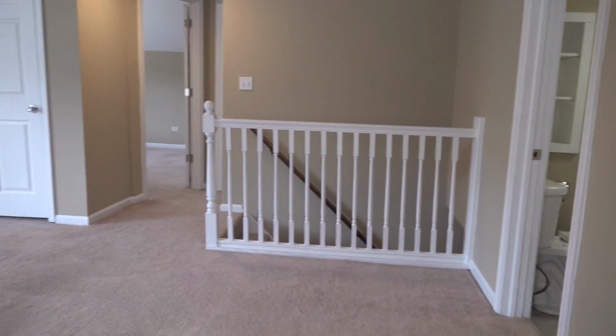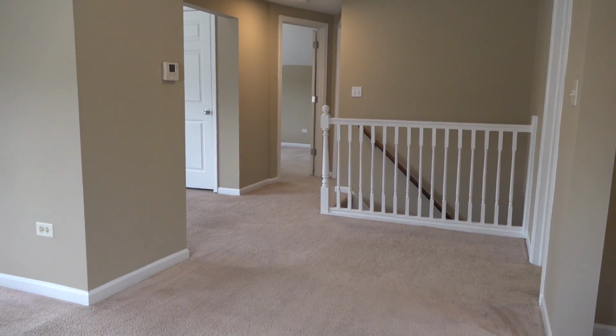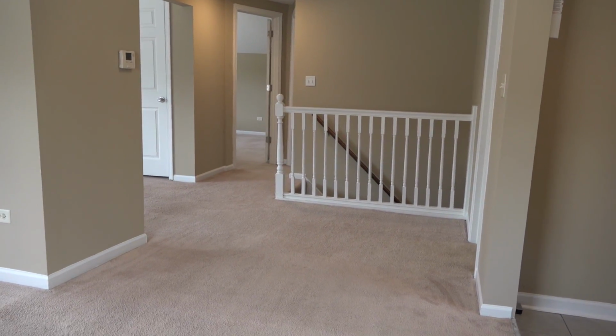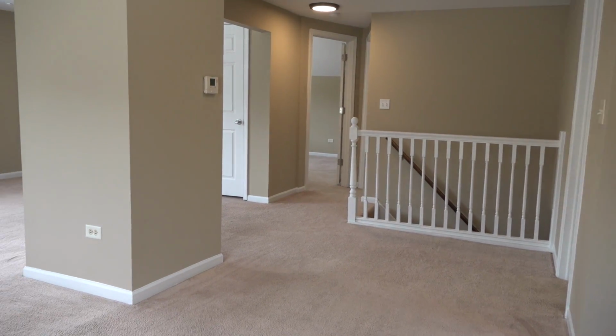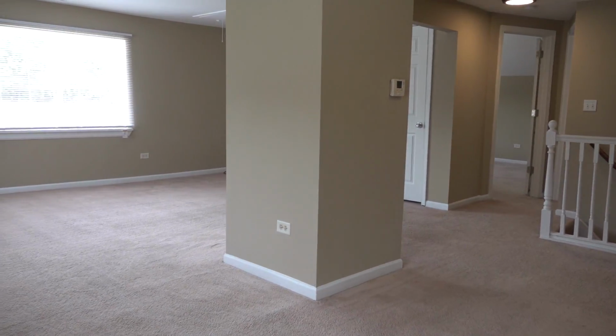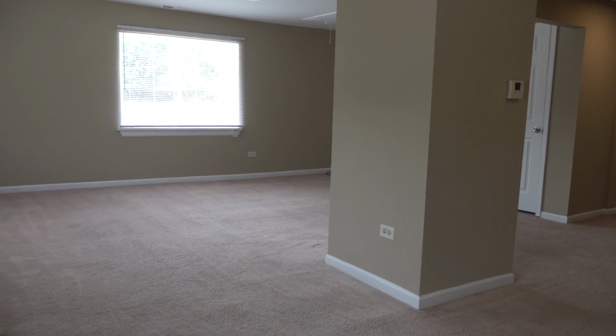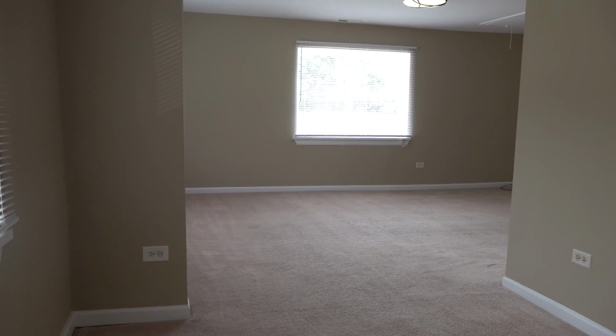We'll back up here so you can get a good look of the entire area. So there's the stairs coming up into the unit. And I'm standing where a good kitchen table could go. Good place for that. And then a nice big open area here. Lots of windows, lots of natural light.